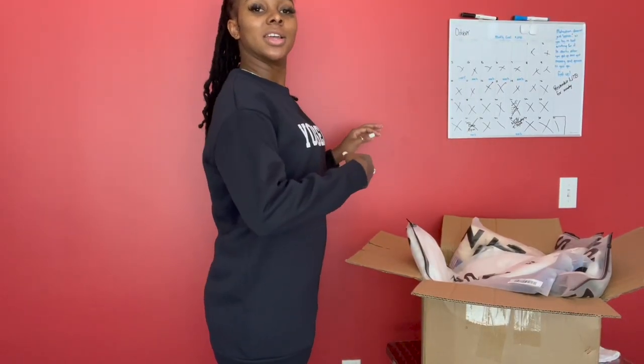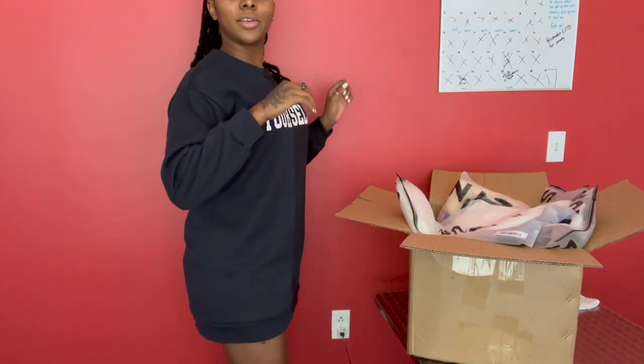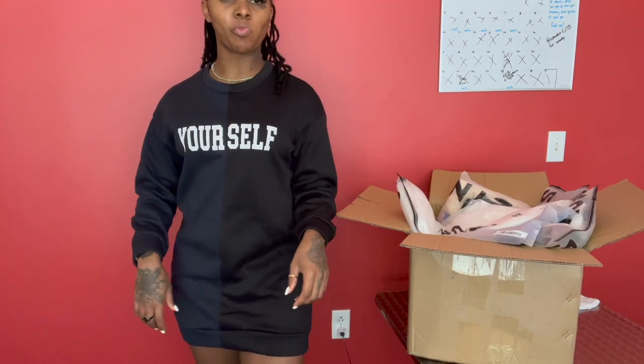So this is actually like a dress. Wait a second. There we go. This is actually like a dress. It says yourself on it. But it's like two different colors, like blue and black. You can't really tell, but it's cute and I like it. And yes, it's soft and it's also thick.